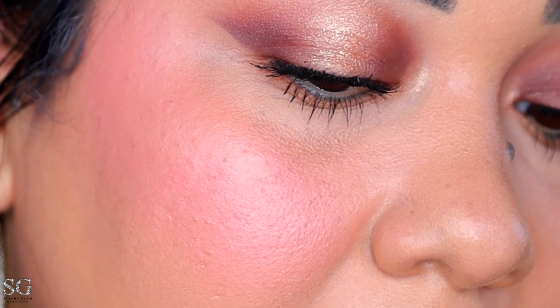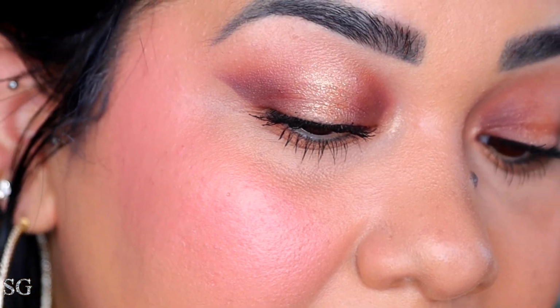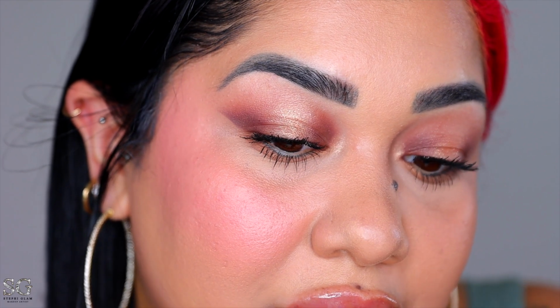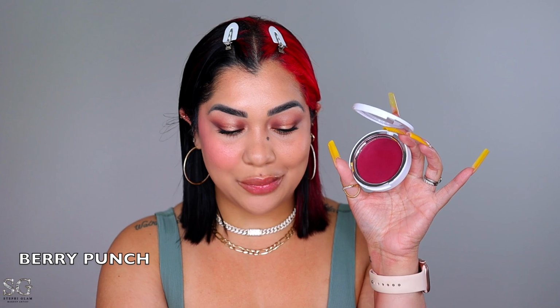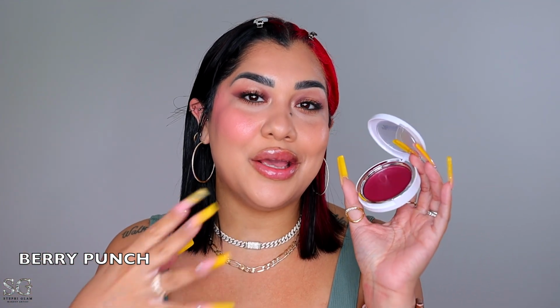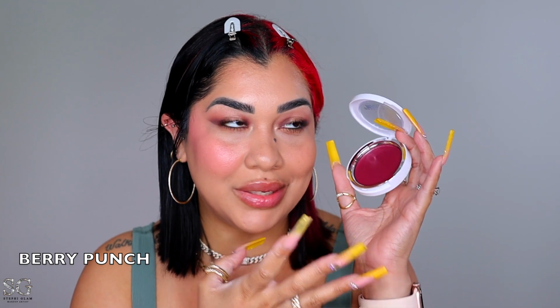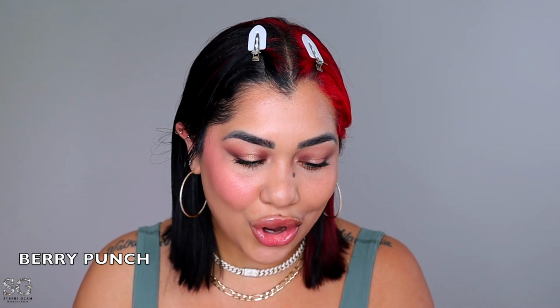This is gonna blend on top of all that effortlessly because it's not gonna sit anywhere, it's not gonna settle, it's not gonna cake up. And then now the berry punch. This is the type of shades that I love on everybody but me. I never been, and I guess I never will be, a fan of purple berry plump blushes. I don't like them, like, at all.